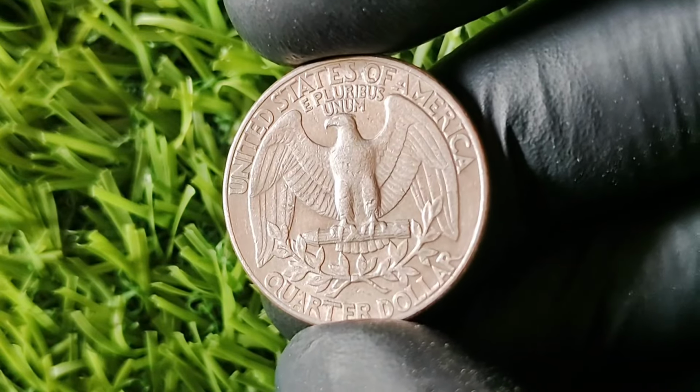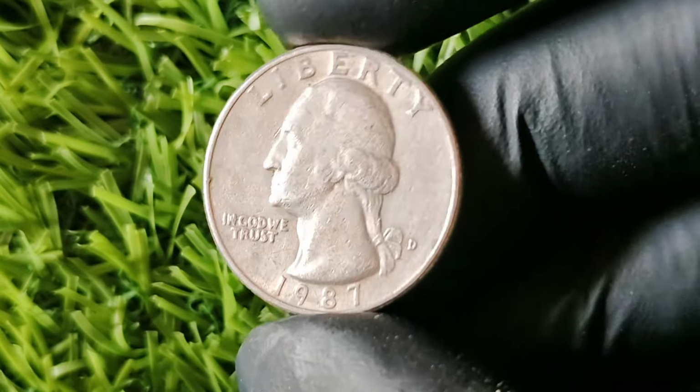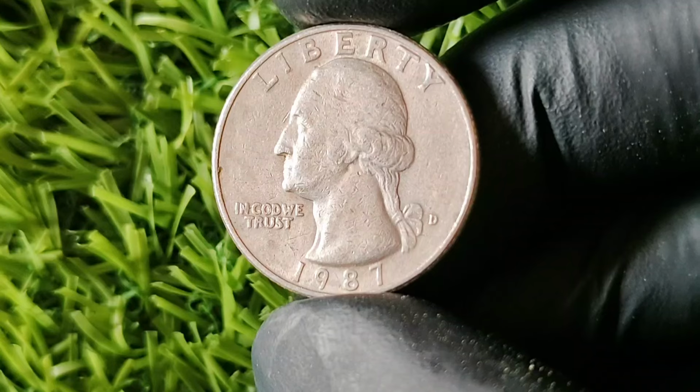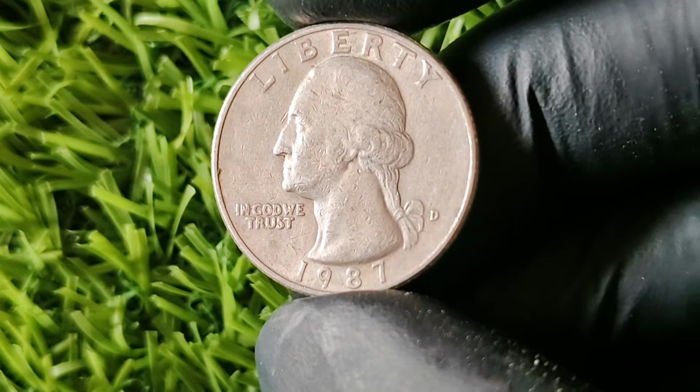I thought, huh, cool error, maybe it's worth $100. So I googled it, and let me tell you, my jaw dropped faster than a coin in a vending machine. It turned out it wasn't the coin, but it sold for enough for me to buy a new laptop and take my cousin out for dinner just to prove coin collecting isn't boring.